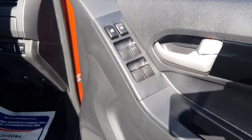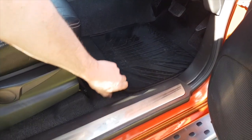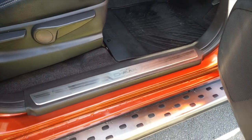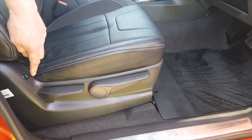You can see there are electric rear and front windows. And if I roll back that courtesy paper, you can see that the rubber mat's in perfect condition and the carpets underneath are perfect. The threshold here has not been abused, and the edge of the leather seat is very good. It also has heated seats in the front as well.